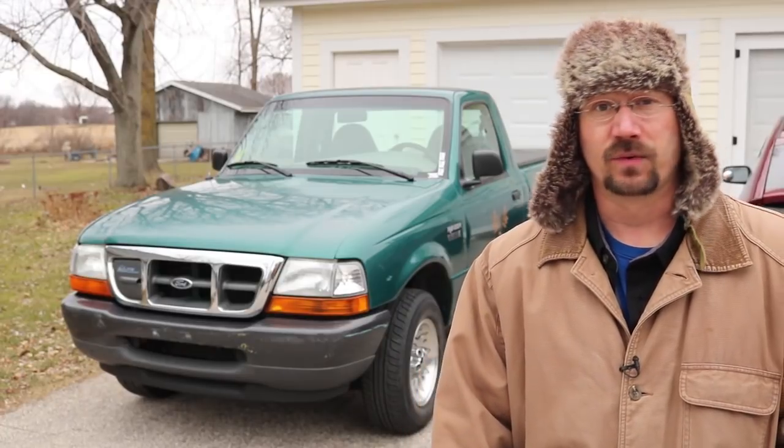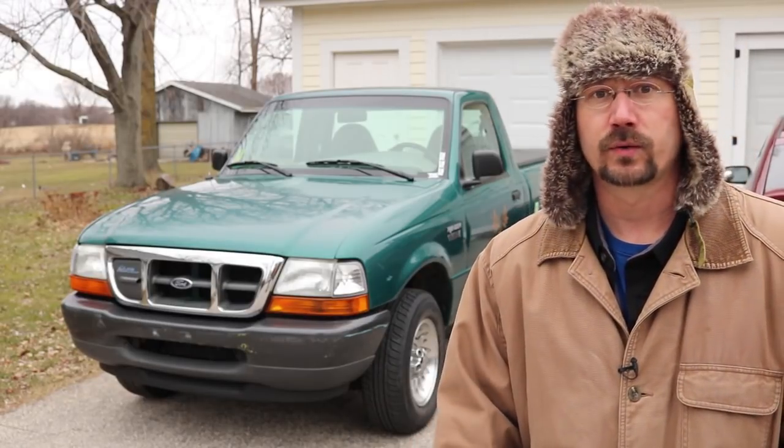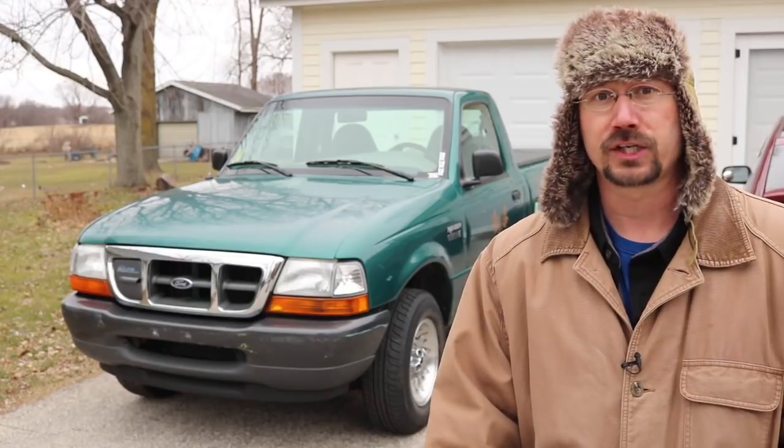Frankly, that's less than what I was hoping for, but at the same time, I only live a couple of miles outside of town. I can get to the grocery store and the library and things like that in the truck right as it is right now, so that's not so terrible either. The other thing I don't like about the truck, though, is the instrumentation is really, really basic. There's not even a voltmeter on the dashboard.